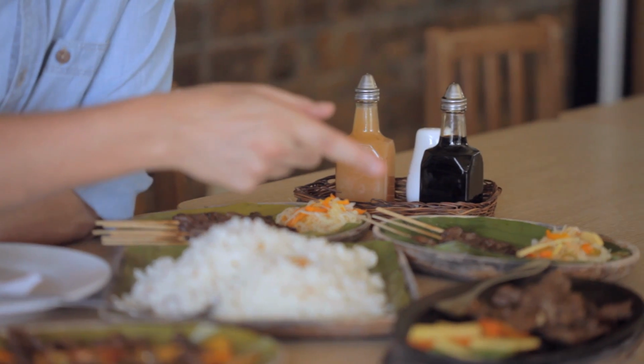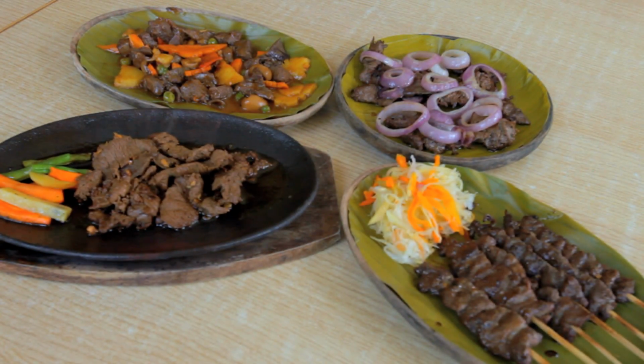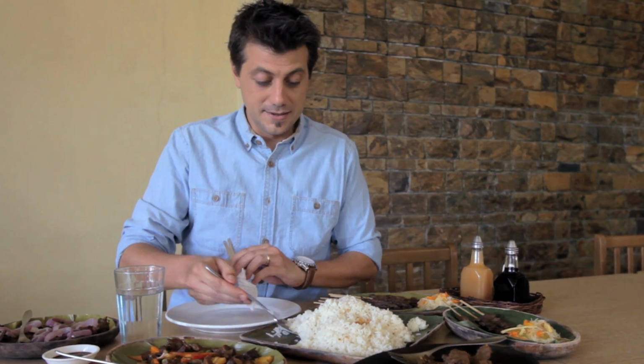Okay, so here we have ostrich barbecue. We also have ostrich a la pobre. We have an ostrich stew, and here we have ostrich tapa. So this all looks really, really nice, and I'm really hungry, so I'm gonna get stuck in.